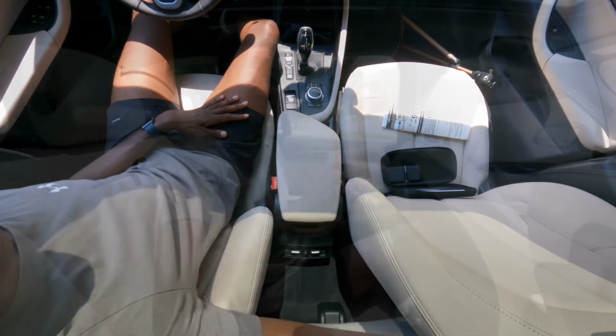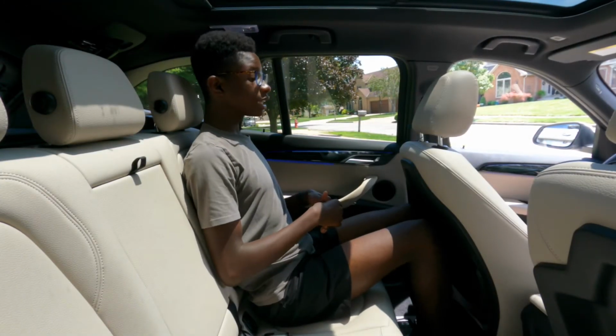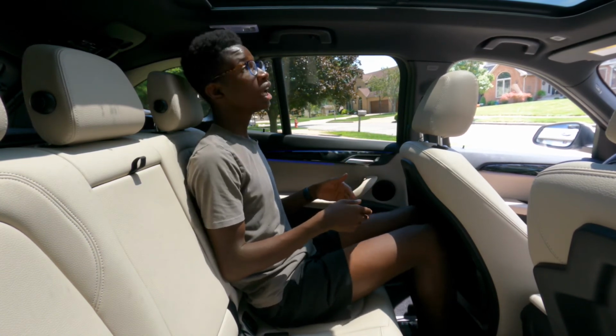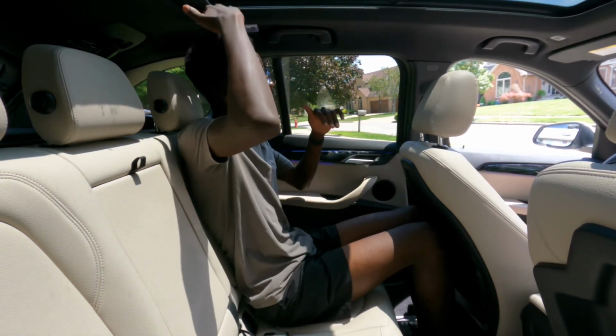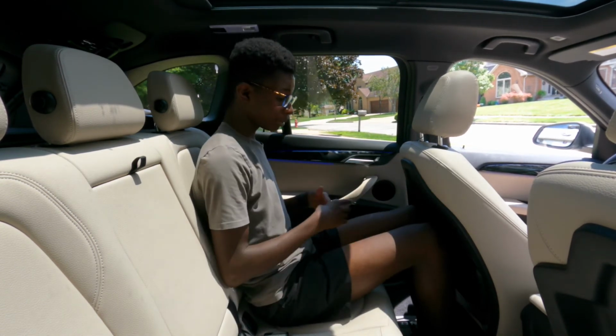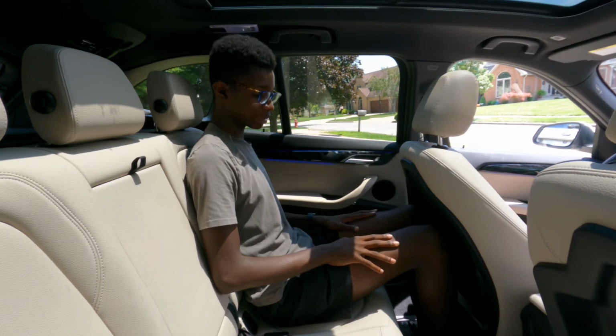Let's go ahead and take a look at the back seat. Sitting in the back of the X1, I'm behind my mom's driving position. My mom is around 5'6". You do have a panoramic sunroof, which doesn't cut into headroom too bad. I'm kind of limited on legroom sitting behind my 5'6" mom.